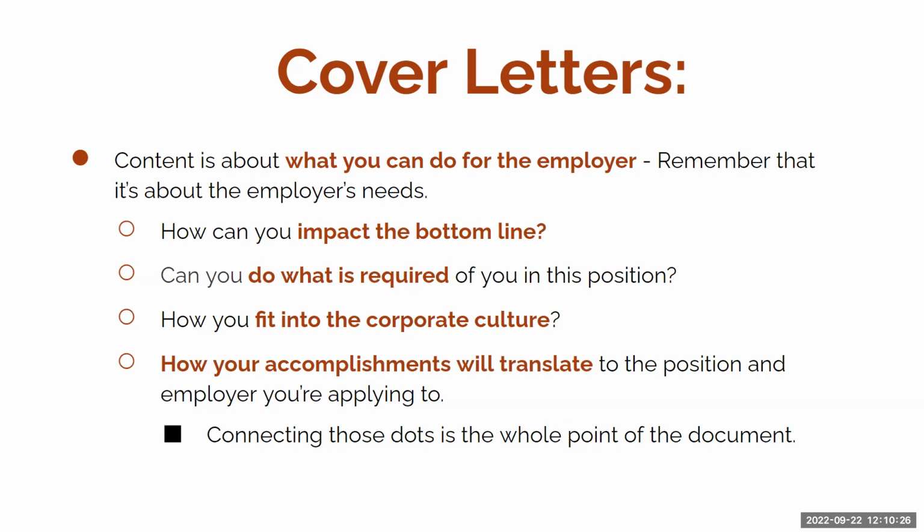But the other things that you really can include in your cover letter include, how are you going to impact the bottom line? So you could talk about an accomplishment here that you may have, whether it's in an internship, whether it's in an academic project, whether that is in an extracurricular activity. How are you going to help them at all times? Remember, it's not what they can do for you, it's what you can do for them.